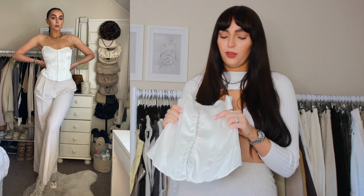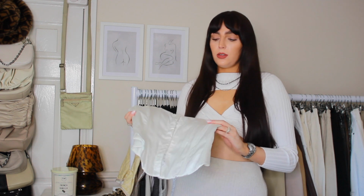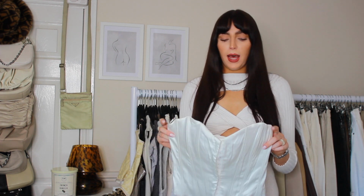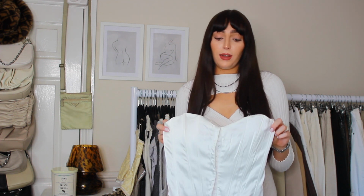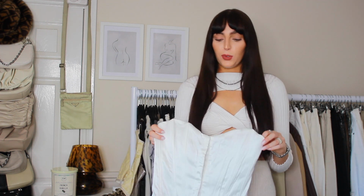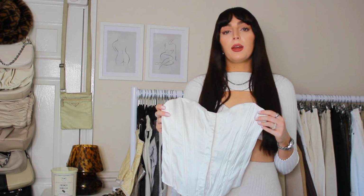Also, I haven't done all of these corsets up because they are literally a sport to do up. Yeah, I am reluctant to return this one because I do feel like I need something like this in my wardrobe just for the summer. I've also got quite a few white satin dresses that this might look really nice put over. I don't know if you can tell that I'm super into layering at the moment. That is all I seem to be buying, just little pieces to chuck over the top of things I've already got.